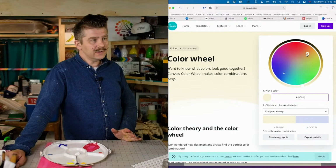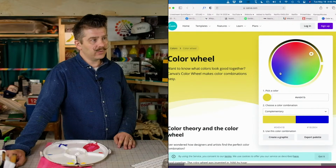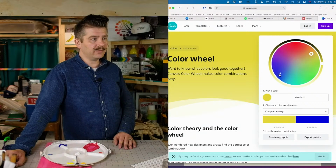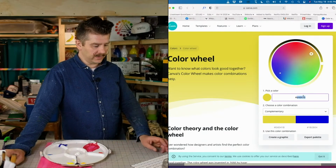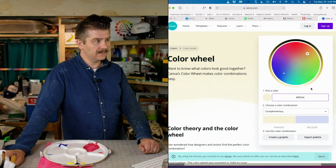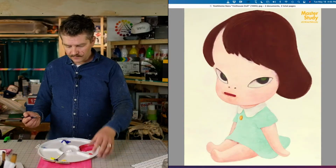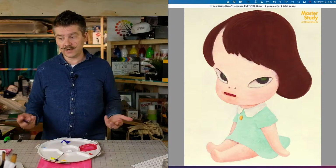So I still am going to suggest that we use a bit of the cooler color, and then we're going to mix it with a little bit of blue. You can see this is the opposite color here. So it's got a bit of a brownish quality to it. All right, so anyway, let's mix this color.